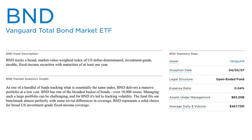Okay, number 10, BND, which is Vanguard's total bond market fund. As you might guess, this fund holds over 9,000 bonds within the fund, all with maturities of at least a year. So if you're looking for exposure to the general bond market, this is a great fund to add to your portfolio. It has a 0.04% per year expense ratio and has $83 billion of assets under management.